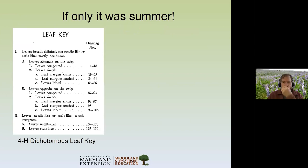And just say that a lot of the leaf keys that are out there, the way a lot of people learn trees is with a leaf key, a dichotomous leaf key. And again, there are some of these keys for buds and twigs as well. I'm going to go through one. For those of you who may not be familiar, the way these keys work is a dichotomous key.